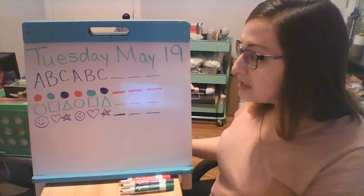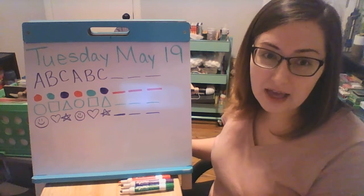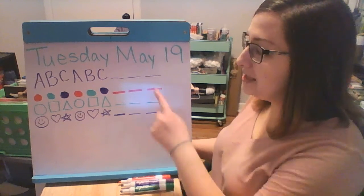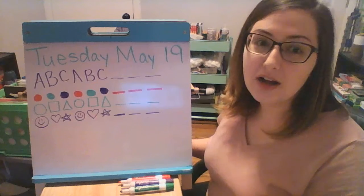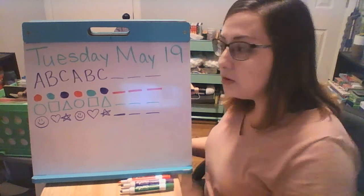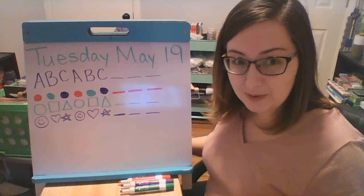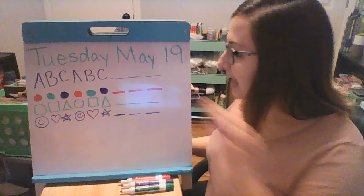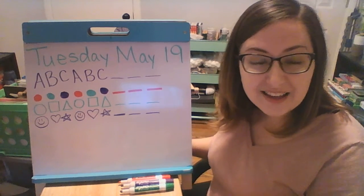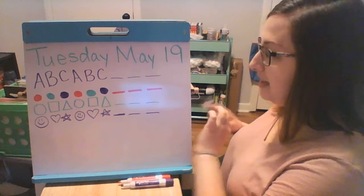All right, so today we're going to work on our A, B, C patterns. Yesterday we worked on our A, B patterns, but today I added an extra piece, okay? So we're going to do our two patterns, then we have our new letter, and then we have our last two patterns. Okay, you ready? So I have my marker and let's take a look.